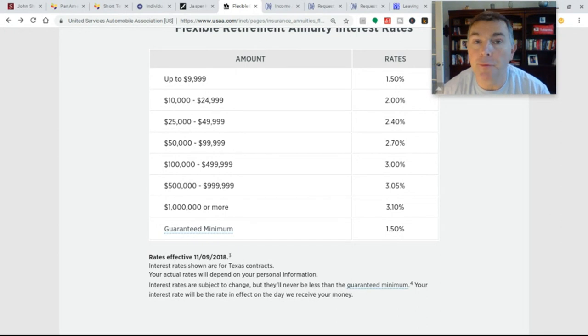But this is the beauty of a flexible retirement annuity, because once you have gone beyond the surrender charge, in this case 7 years, you essentially have a 7-year intermediate government bond that is guaranteed in this case by the issuer, USAA. Now USAA is a private company. It's not a public company. It's not publicly traded, but it's not a government entity. So USAA could go bankrupt. That's a fact. So you've got to take that risk. It's not a government bond, but it is guaranteed on every single dollar you have in there by USAA, which is another reason you want to get a strong company.